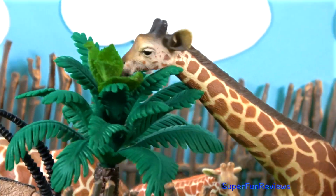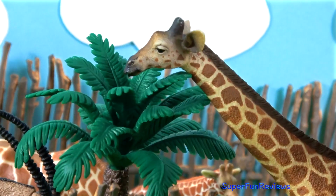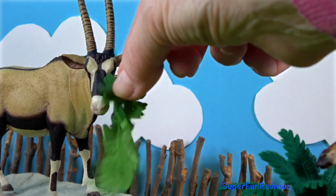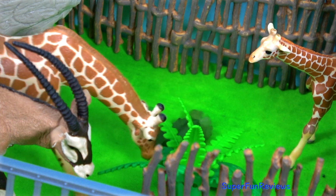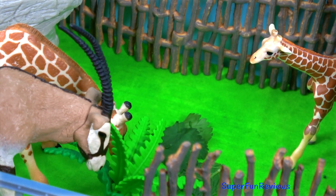The giraffes love fresh leaves, so I've put some extra fresh leaves up the top that I know they like. The oryx also likes to eat vegetation. The giraffes are always hungry, looking for the best leaves. Leave a little for the oryx.